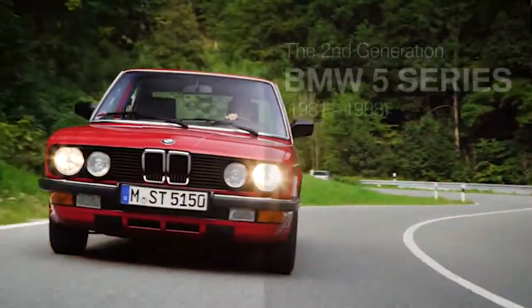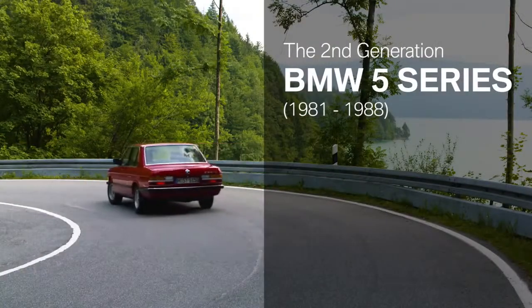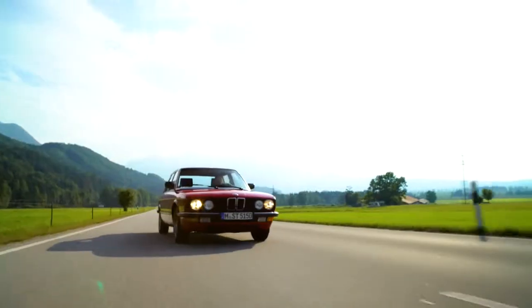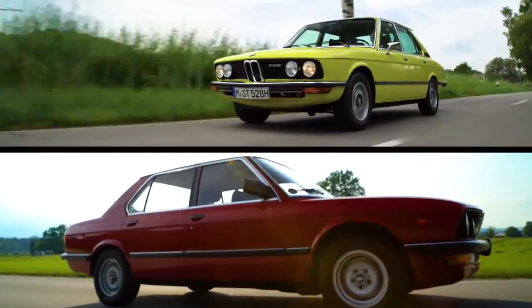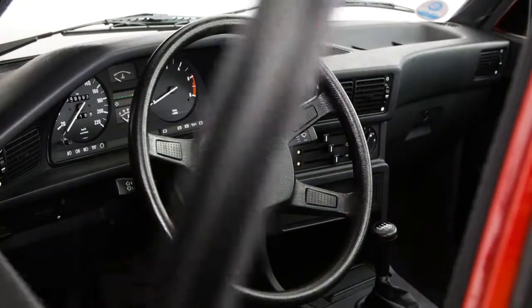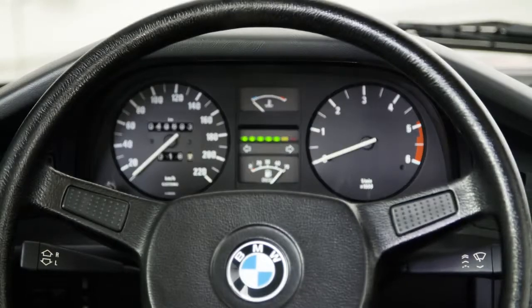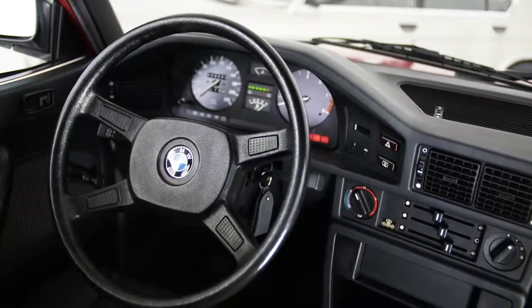The second-generation BMW 5 Series, released in 1981. The look is only slightly different to its predecessor. The most significant changes were done to the interior, with a completely new cockpit. The driver-oriented design had first been used in 1975 with the first 3 Series.